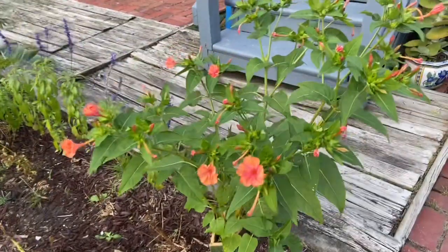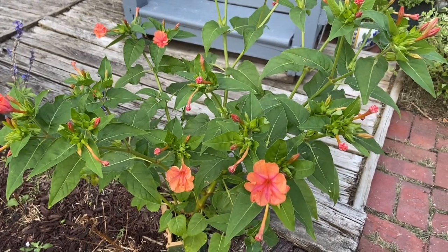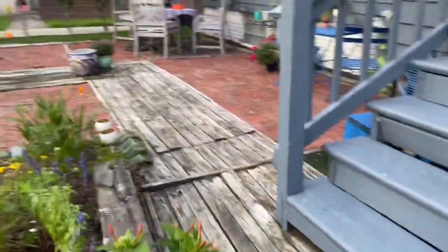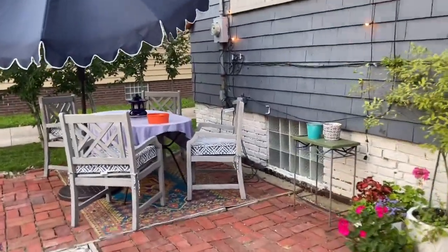These are 4 o'clocks, which is a new favorite flower I started from seed. This peach variety is beautiful. It smells like perfume. It is so pretty. Back to the patio here. I'll show you what I picked today, and then I'll walk you up the other side really quick.